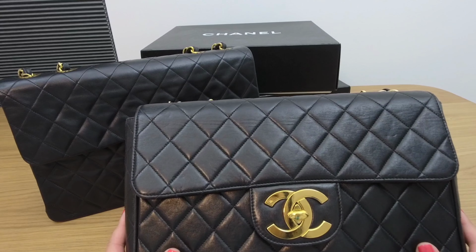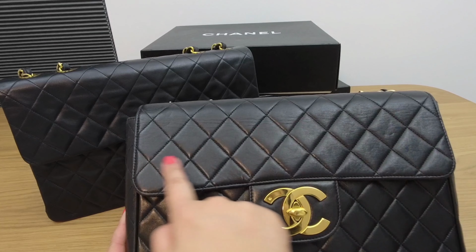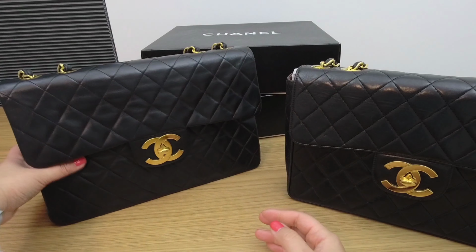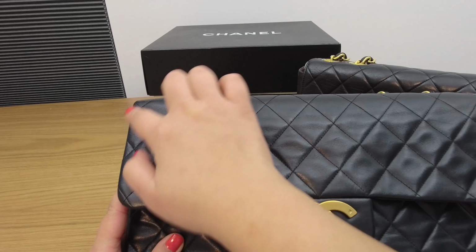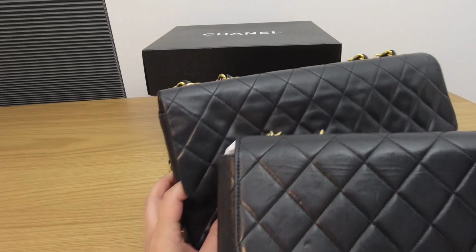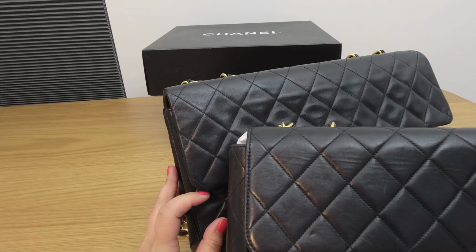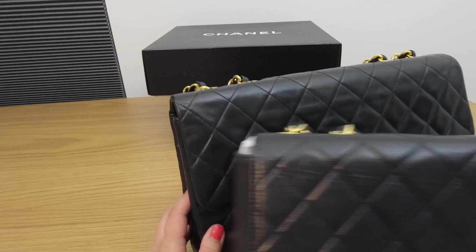And then I have been counting. If you're looking at the Jumbo, you will see 1, 2, 3, 4, 5, 6, 7 diamond quilts across the front. Then I'll go over the Maxi before we go over the different features on the inside. So this is the Maxi, and you can see the quilting on this is just streamlined. There's no extra piping that the Jumbo has. You can see a direct difference right there. This one is just flat or more straight cut, which is what we're all used to with the classic flaps nowadays. They don't have the extra piping.